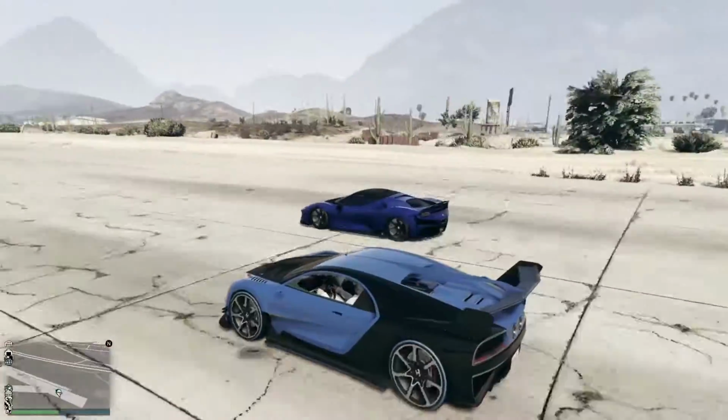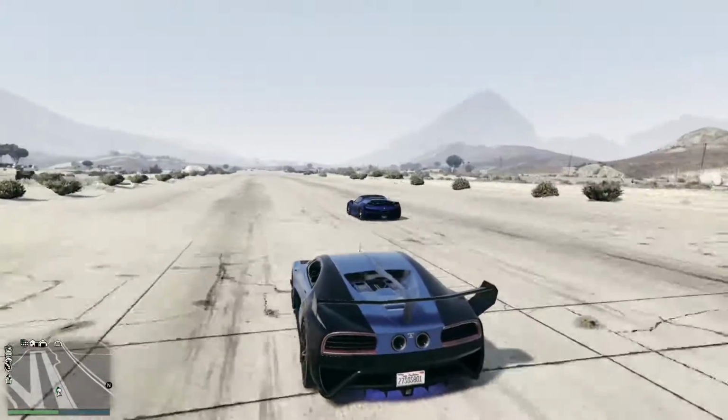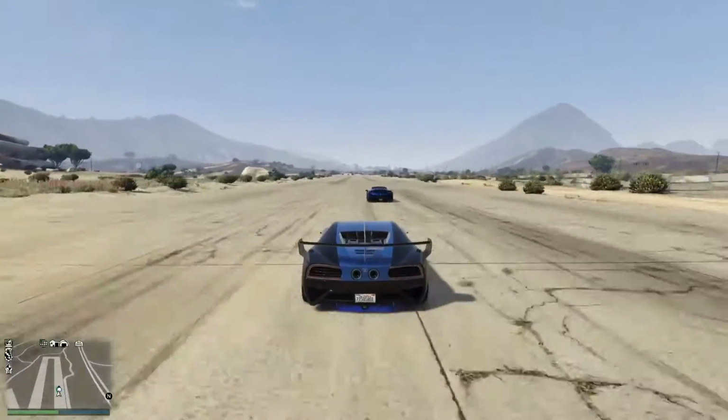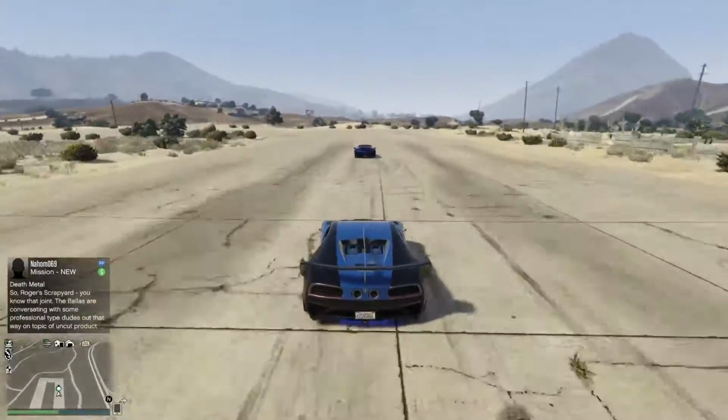So let's find out if it can take down the final masquerade. It is, of course, ladies and gentlemen, the Grotti Italia RS6, what we uphold on the channel to be the finest car on GTA Online for the time being, and it's going to demolish the Custom, unfortunately.